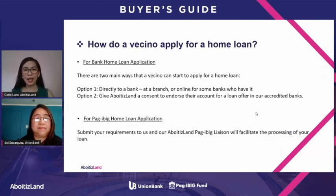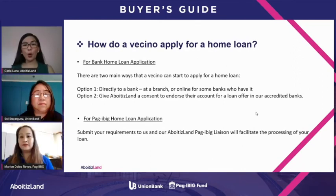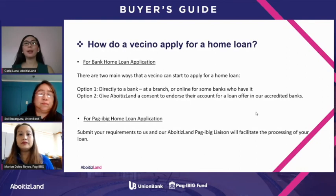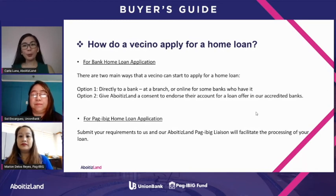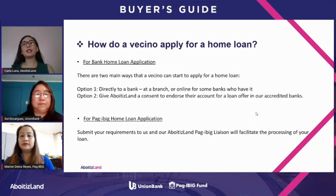Next question. Yes, another option would be through Pag-IBIG home loan application. Ms. Marion also showed in her presentation how we can apply. We can apply through the virtual Pag-IBIG, and all we need to do is submit the requirements through AboitizLand or through Pag-IBIG, and we can facilitate the processing of your loan.